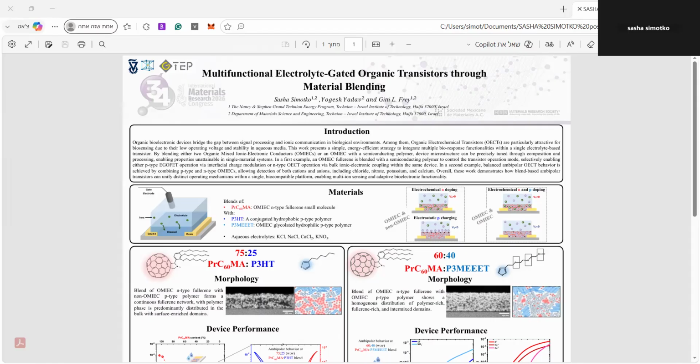To overcome the limitation of traditional single material systems, which are typically restricted to a single operating mode, we present a simple, energy-efficient strategy based on material blending. By co-processing an N-type fullerene mixed conductor with either a semiconducting polymer or a second P-type mixed conductor, we can precisely tune the film's microstructure and unify these distinct mechanisms onto a single biocompatible platform.